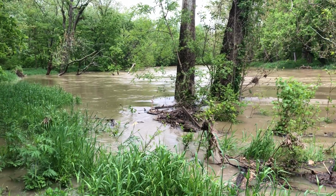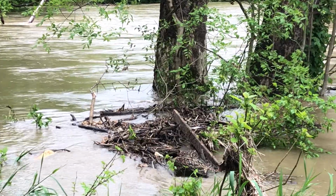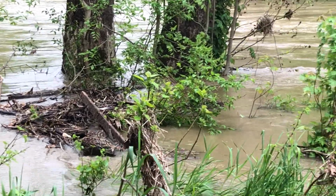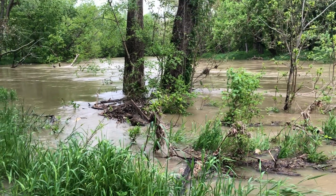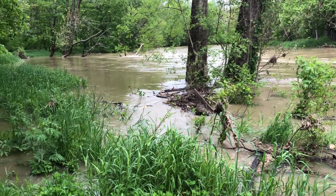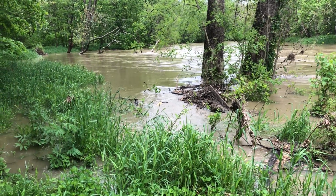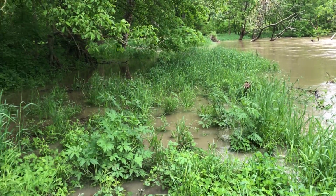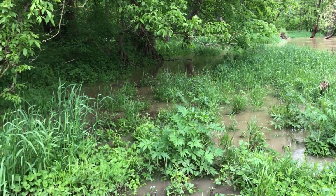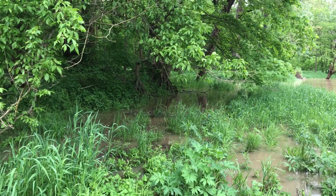You can see it just washing really hard at those trees. And they're slowing it down right there. There's actually more ground behind those trees than there is over here in this area. That area has gotten cut out pretty badly lately. And where you see the water over here, it's hard to see it from this angle, and I'm not going to go over there in the water.